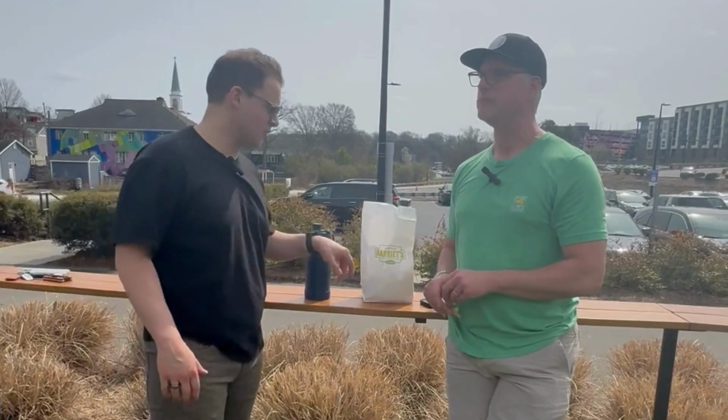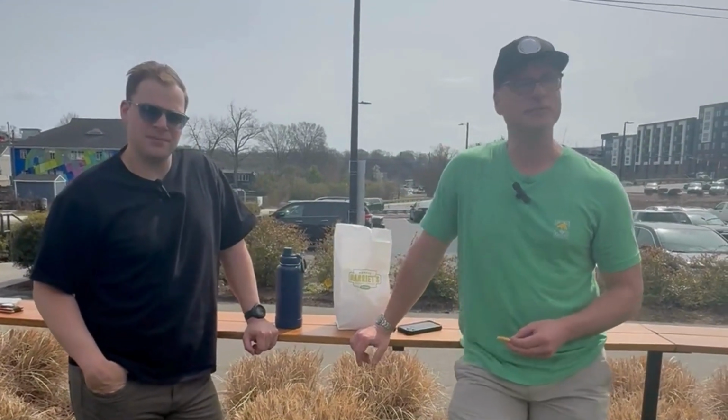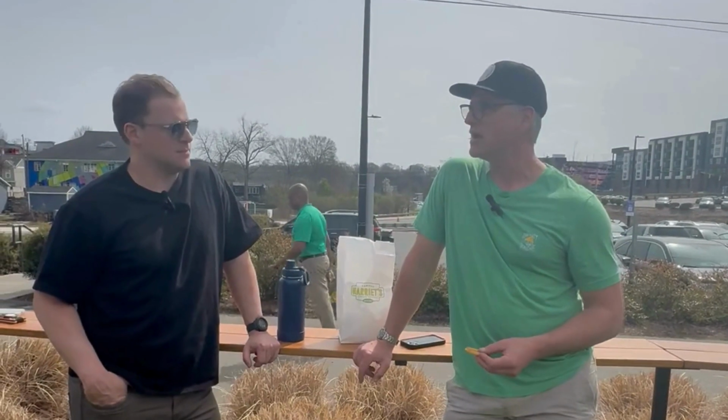All right, so we're at Optimus Hall now, and we're specifically here to try Harriet's burgers, which is one that I like a lot. Jim's got some history, though, on Harriet's. What do you got, Jim? Well, more about Optimus Hall. So this was home to Charlotte's largest textile mill called Highland Mills, and a group bought it in the 2000s and converted it into what's now Optimus Hall.